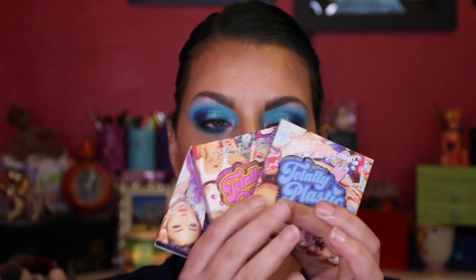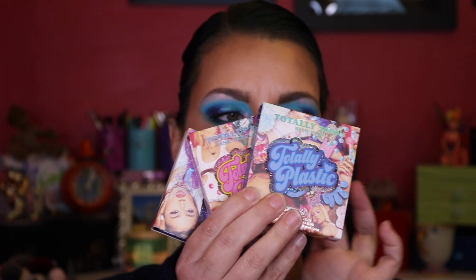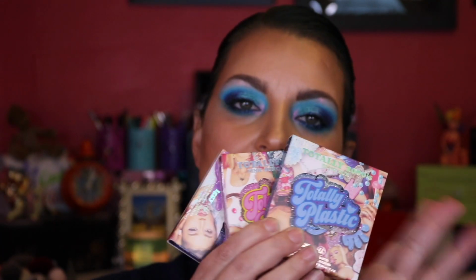Now I kept the 3 Iggy Azalea palettes. So there's a blue one, a purple one, and a pink one. And the only reason I've kept these so far is I haven't tried them to see if I want to keep them in my permanent collection. So we're not gonna even mess with that. But other than that, the only thing I kept from BH was the Sweet Shop collection.